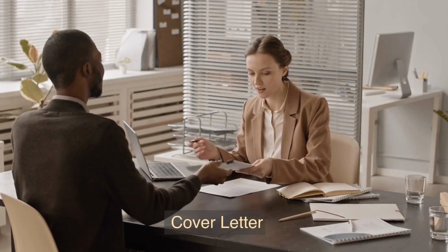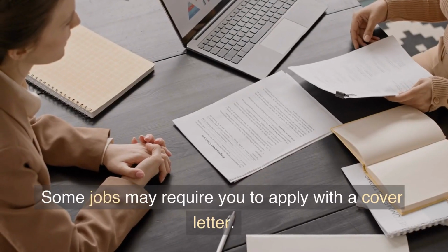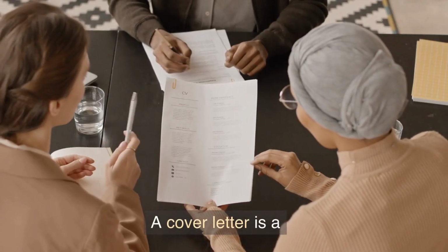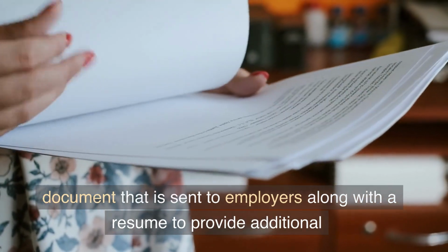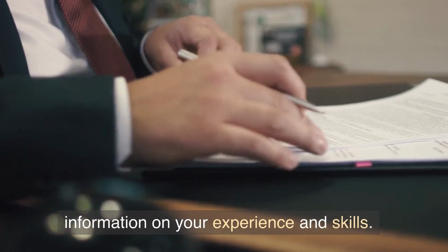Cover letter. Some jobs may require you to apply with a cover letter. A cover letter is a document that is sent to employers along with a resume to provide additional information on your experience and skills.